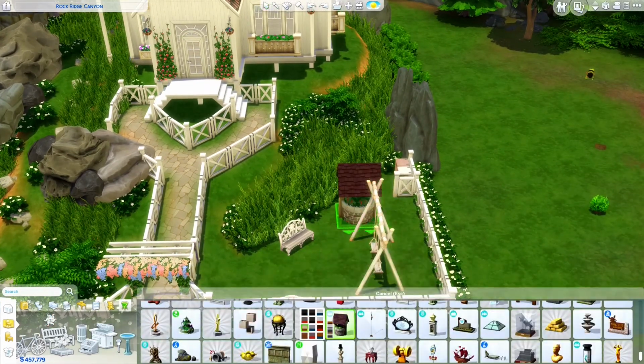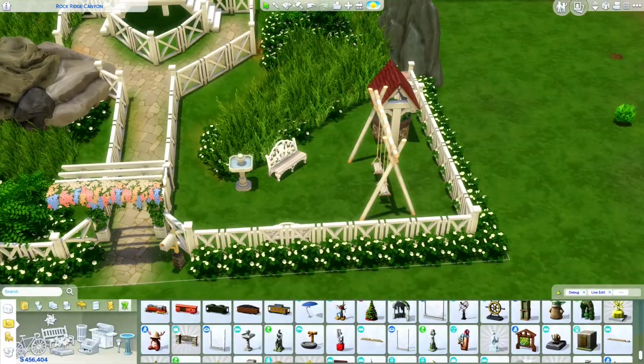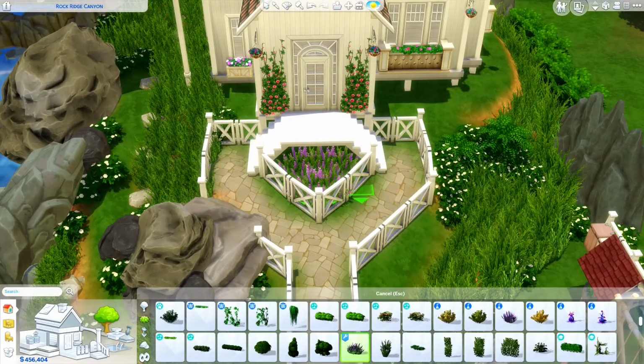I really like those bins, by the way. Is it weird to find bins cute? Like, I think they're really, really cute. Oh yeah, put a well down there as well. Haha, a well down there as well.